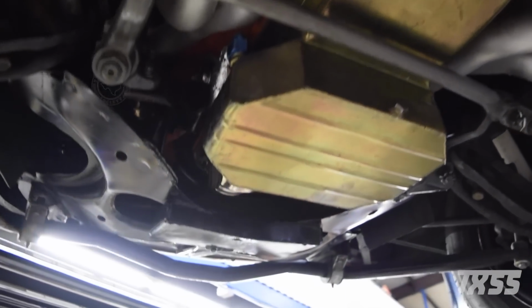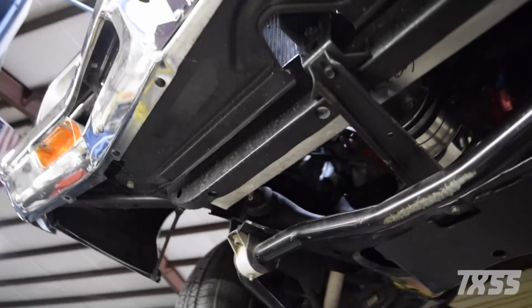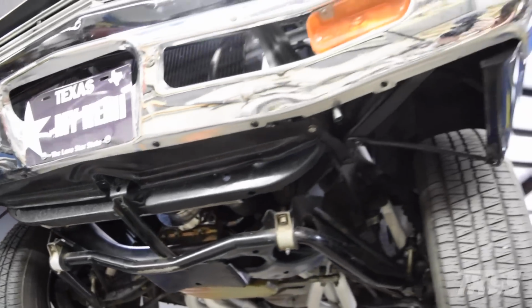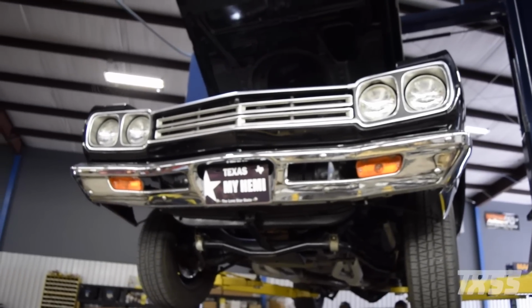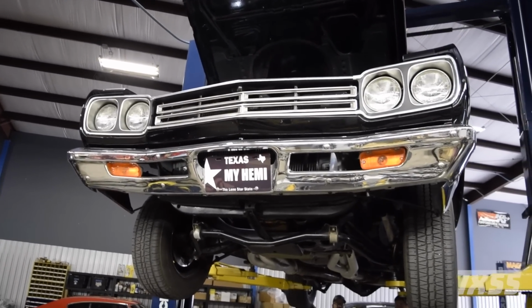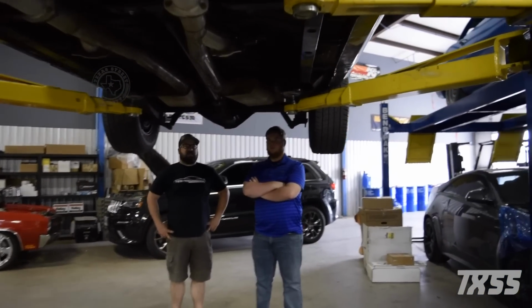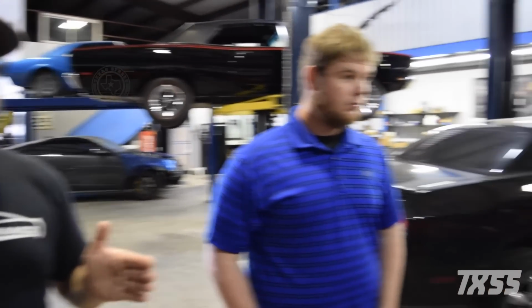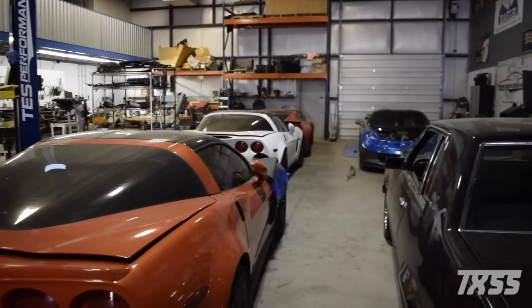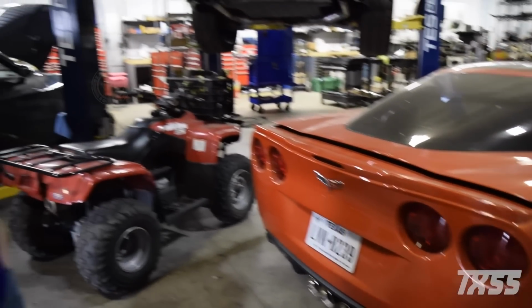So it's been refreshed, but it still needs a new valve cover gasket, so we're just replacing the valve cover gasket. We just put a new clutch and a transmission in it. The transmission blew up, so we finished all that, and now we're just buttoning up little leaks and things that the customer wanted us to address. Behind us is our line of Corvettes, and each one of these is getting some kind of build to it.